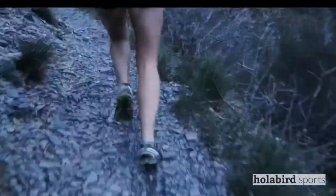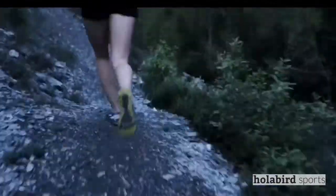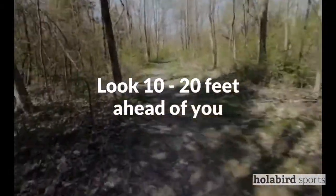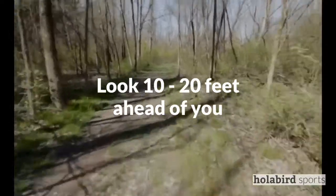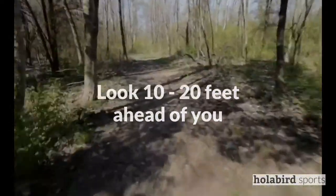The next thing you need to know is where to focus your gaze. A big mistake plenty of new trail runners make is staring at their feet in order to dodge rocks and debris. The problem with this is, as any runner who's made this mistake will confirm, this won't give you enough time to anticipate and react to the debris, and you'll inevitably trip and fall. What you want to do is set your gaze roughly 10 to 20 feet out in front of you. This gives you time to prepare and adjust your stride to the upcoming obstacles, and then you'll naturally just use your peripheral vision to step around them.